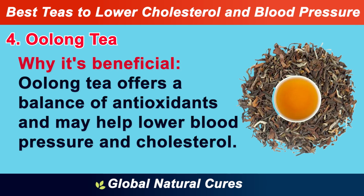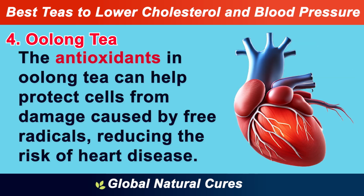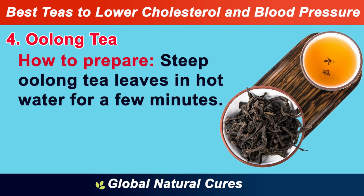4. Oolong tea. Why it's beneficial. Oolong tea offers a balance of antioxidants and may help lower blood pressure and cholesterol. The antioxidants in oolong tea can help protect cells from damage caused by free radicals, reducing the risk of heart disease. How to prepare. Steep oolong tea leaves in hot water for a few minutes.